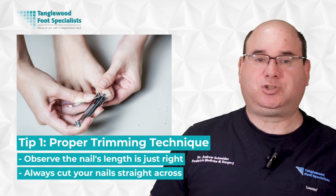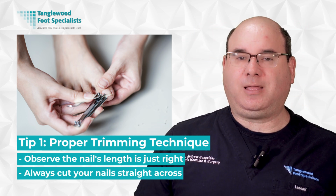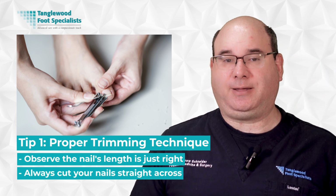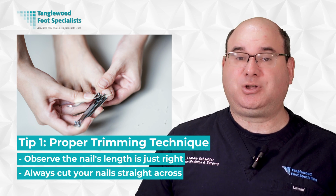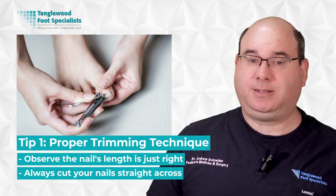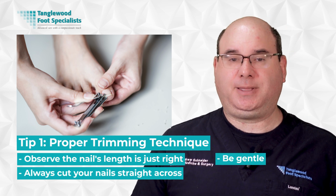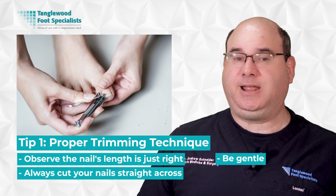Next, always cut your nails straight across. Avoid the temptation to round the corners and cut into the sides. While it might seem like a good idea to follow the natural curve of your nail, this can actually encourage the nail to grow into the skin, leading to an ingrown toenail. I'll admit, there are exceptions to this rule. For instance, if your toenails are particularly curved, rounding off the corners will result in a more comfortable trimming. Your podiatrist will tell you what is the right thing to do for your toenails. Lastly, be gentle. Avoid tearing or ripping the nails. This can cause them to become jagged or uneven, creating an ideal environment for an ingrown toenail to develop.